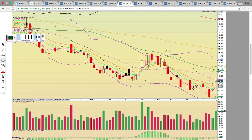You can see it's failed to really get moving. It's gotten above the middle Bollinger Band and then stalled out at the 50-day simple moving average, and it's continued lower. As the technology sector heads higher, the SQQQ has been in a very strong downtrend. Now we're looking out for a possible start of a new uptrend if it can get above 13 this week, so watch that level.